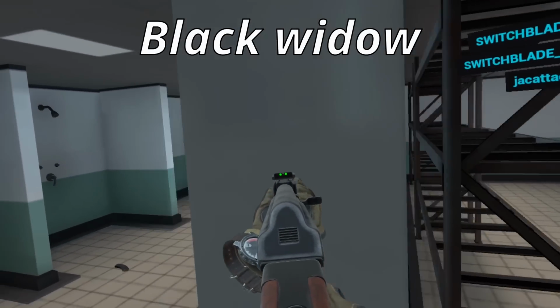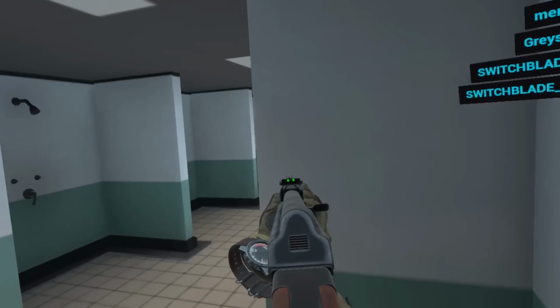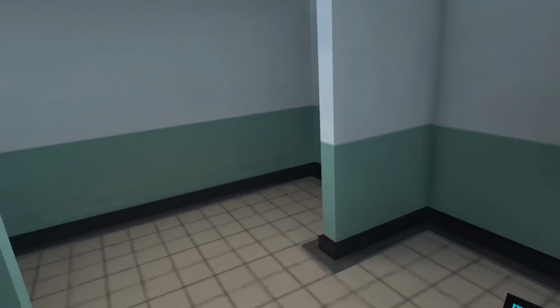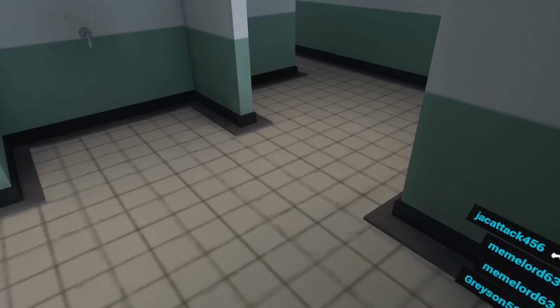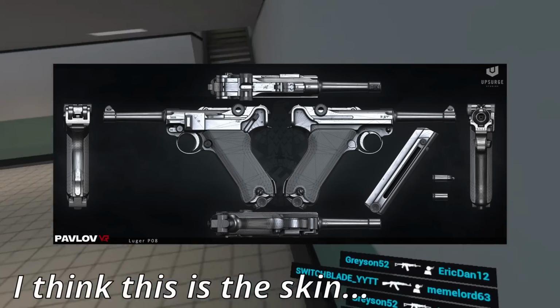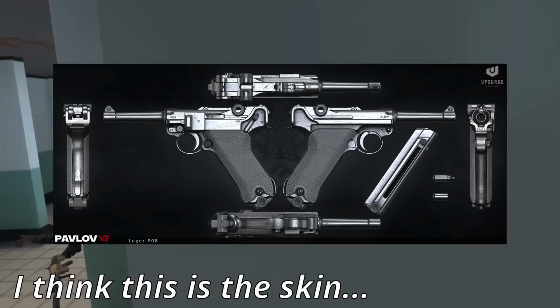Black Widow. So there actually is one free skin in the game for everybody to use. The only problem is it's extremely rare. I'm not even sure if the Black Widow skin is actually on Shack, but supposedly if you're playing the World War II game mode and you pick up the German pistol or the Luger, it will sometimes spawn with a secret skin on it. But like I said, I've never seen this skin before.